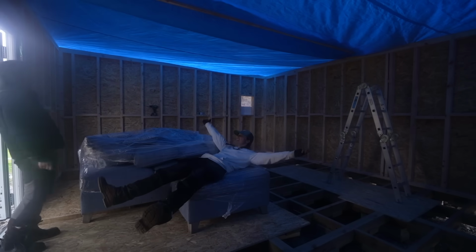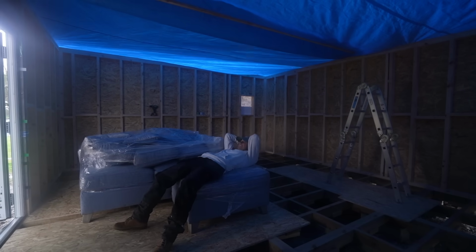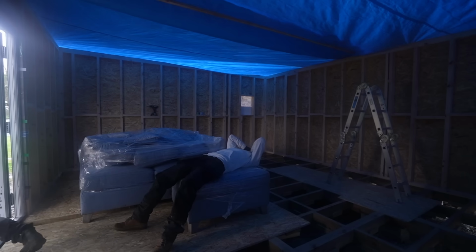Two straight months of tension in the air. We're done. You got a roof, you got walls, you got a sofa. What more do you want? Bring your Christmas tree in and we're done. Think you're done, are you? Dried in. We're dried in. Dried in. Kind of, if the tarp stays up. Well, yeah. Let's hope so, because the rain has obviously decided to come.